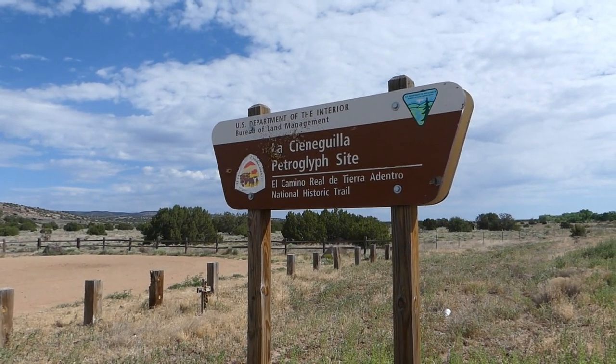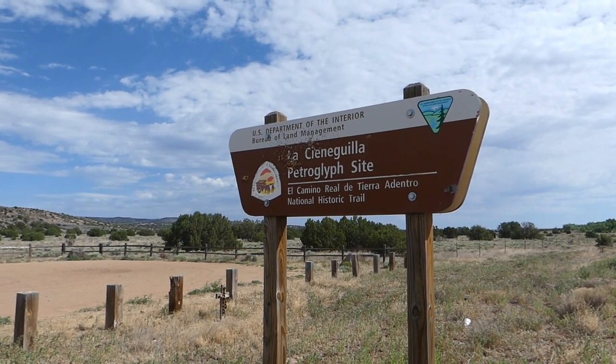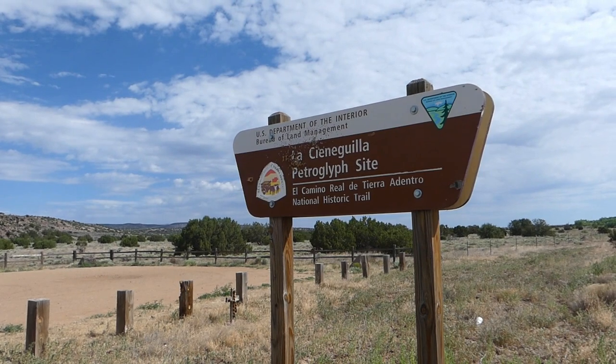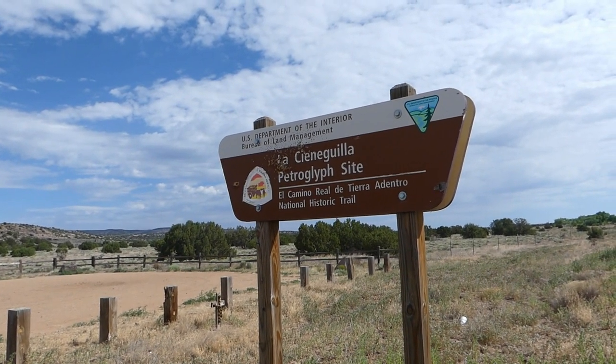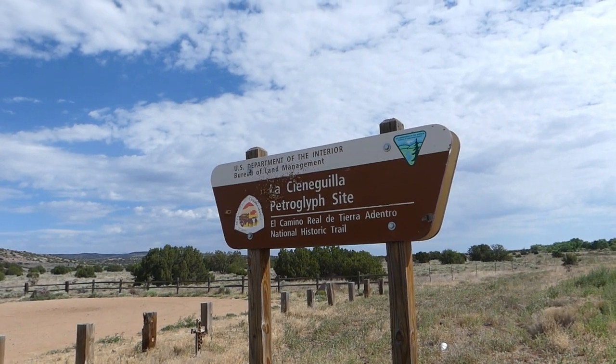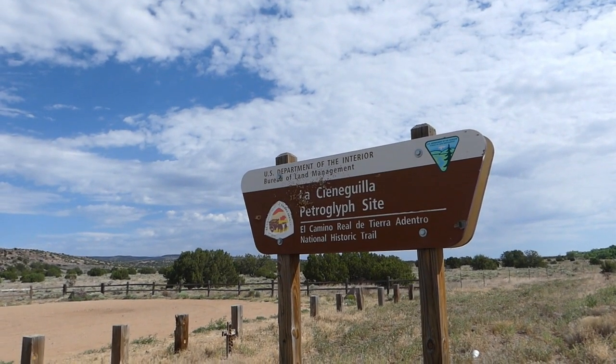Okay, and welcome to the U.S. Department of the Interior Bureau of Land Management, La Cieneguilla Petroglyph Site, El Camino Real de Tierra Adentro, National Historic Trail. Let's go for a hike.